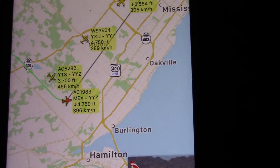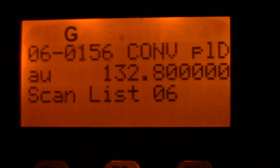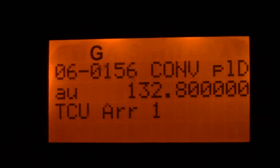Air Canada 520, tower, line up 6 left. Line up 6 left, Air Canada 520. Jazz 530, exit Hotel 3, join Hotel, ground 121.65. Hotel 3, Hotel, 121.65. Keep it low, 651 East. Air Canada 651 East out.